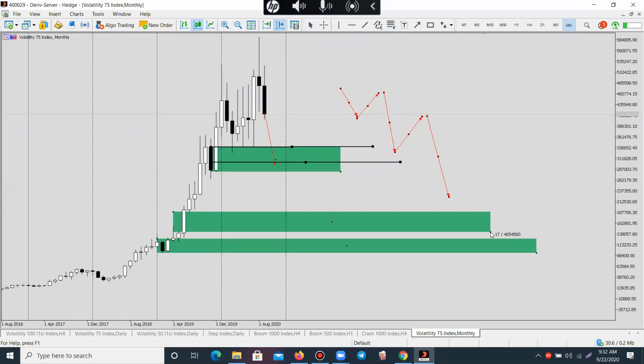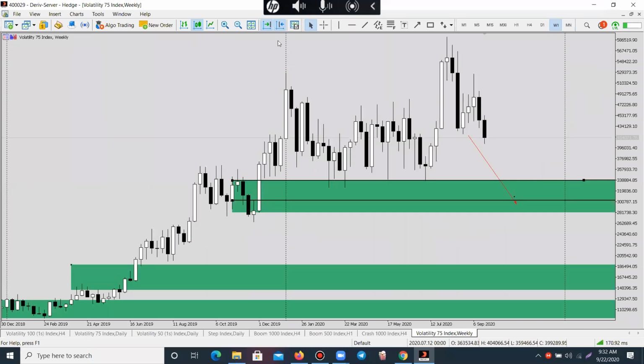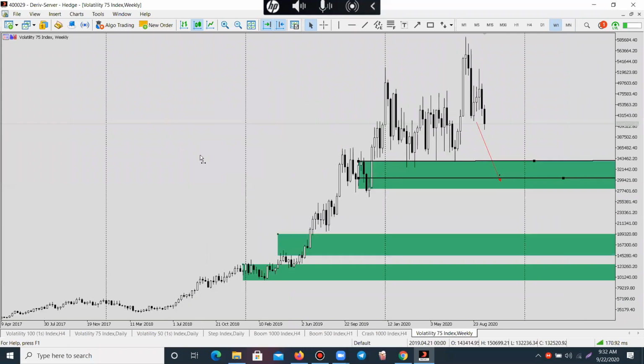This is just a technical analysis from what I'm seeing. When I apply my knowledge on the markets, I see what is happening. I understand, okay, V75 never used all these levels, meaning that I'm expecting the market to come down to this area. I don't know if you guys can see the same stuff that I'm seeing in the market, but this is what I'm seeing right now.